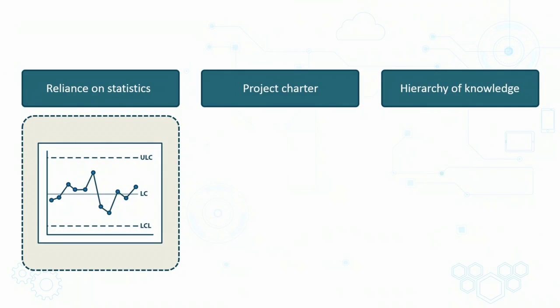First, reliance on statistics. Six Sigma methodologies are based on the use of statistics to improve processes. For instance, control charts are used to understand and monitor the variation in processes. Descriptive statistics are used to measure and visualize the current process. Inferential statistics is used to test, analyze, predict, and improve aspects of process characteristics.